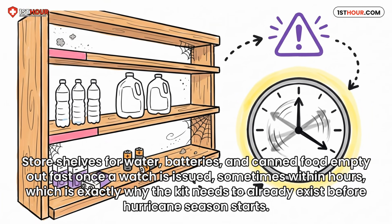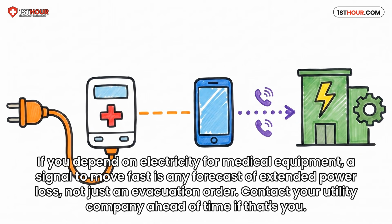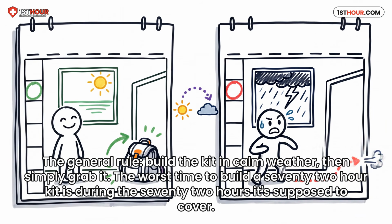Store shelves for water, batteries, and canned food empty out fast once a watch is issued, sometimes within hours, which is exactly why the kit needs to already exist before hurricane season starts. If you depend on electricity for medical equipment, a signal to move fast is any forecast of extended power loss, not just an evacuation order. Contact your utility company ahead of time if that's you. The general rule: build the kit in calm weather, then simply grab it. The worst time to build a 72-hour kit is during the 72 hours it's supposed to cover.